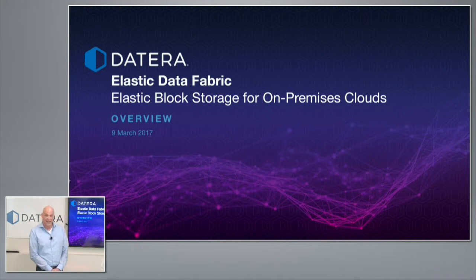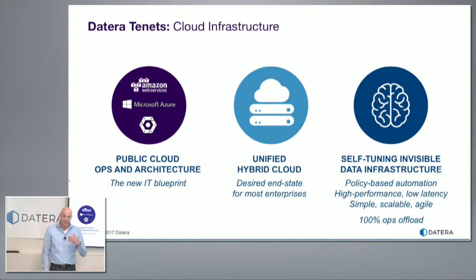What we do is an elastic data fabric, high performance, low latency, completely automated, very flexible for current generation and next generation enterprise workloads. The first incarnation of that is elastic block storage for on-premise clouds, for everyone who builds a cloud. So that brings me to maybe a little bit of an industry overview here.